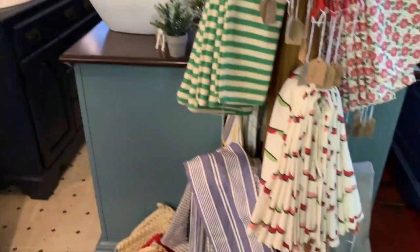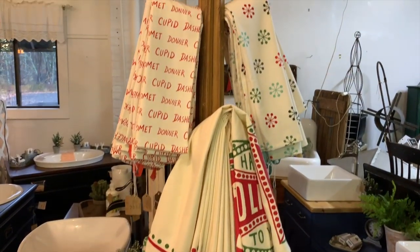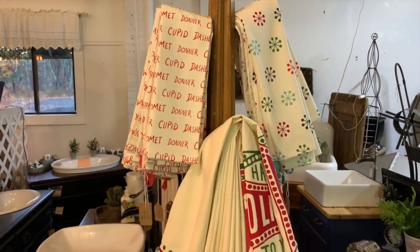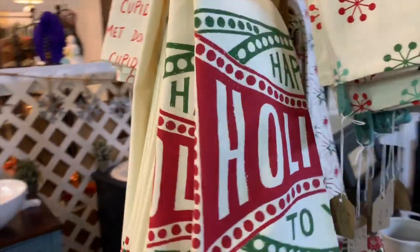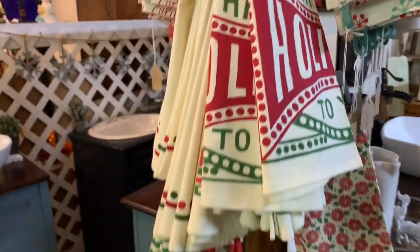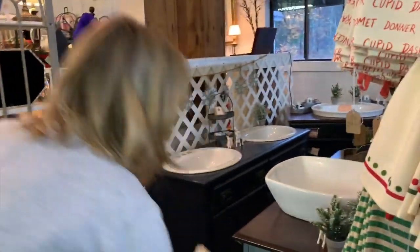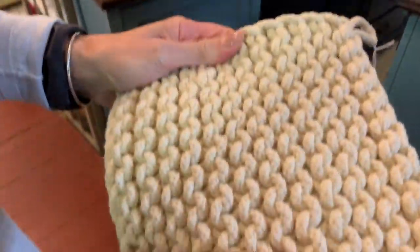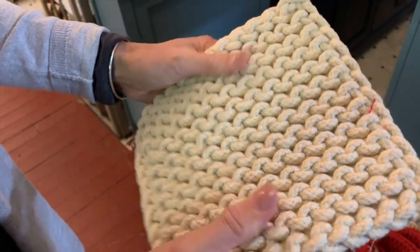And you have pot holders and dish towels. Yeah, those are great. They're great gifts. They're not expensive. It's a great way to update your own kitchen. You're like, oh, I'm going to gift myself a few of these, right? And these have been a great seller. They're nice, chunky pot holders, and they just have a nice feel to them. So these have sold really well.